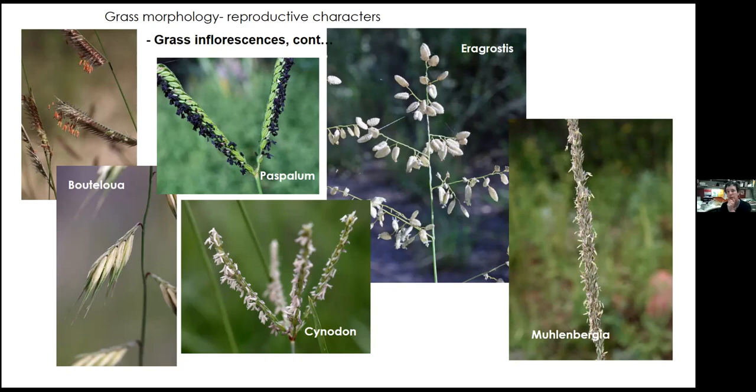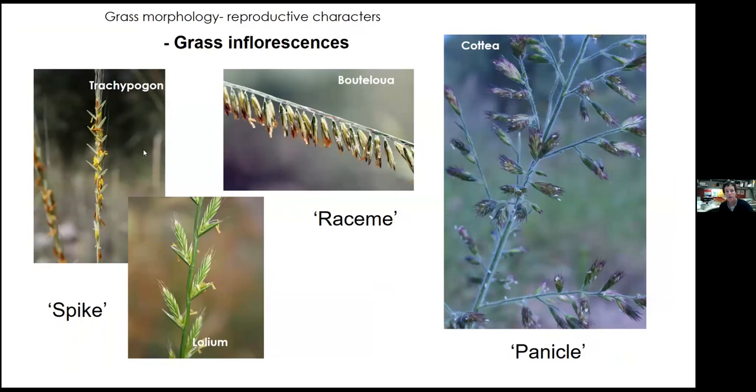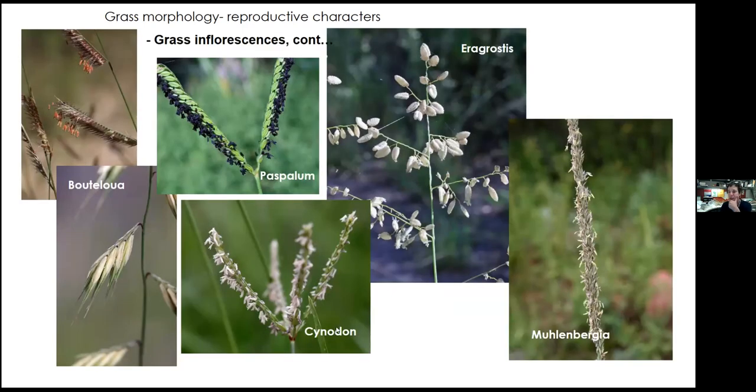The reason it's a spikeate branch is that this is one branch of the inflorescence, and this is another branch of the inflorescence. So it's collectively all that. It can't be a spike, because a spike is only one. That's a spike. Right. So you have spikeate branches.